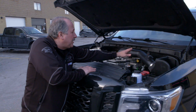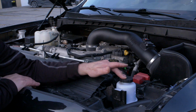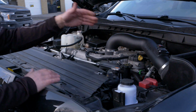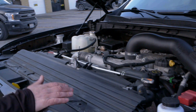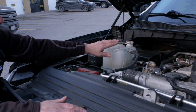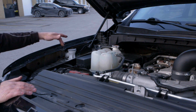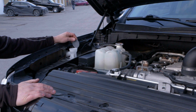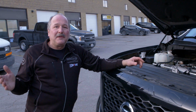So I like to check my engine oil, it's very important. Power steering fluid, very important. I look at my battery terminals to make sure they're all clean. My engine coolant to make sure that it's in between the full mark and the midway mark. And of course, my windshield washer fluid. Check all that, make sure everything's good. Start off your week fine.